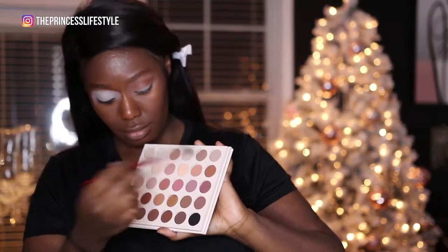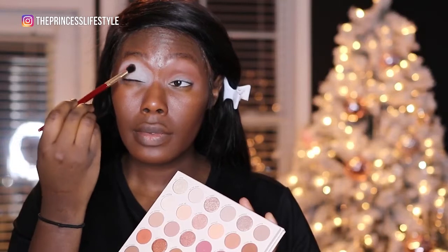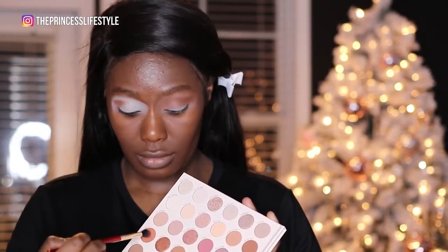Now this Bare Necessities palette, I feel as though it's just not pigmented enough for me, because I really had to go all the way in with those browns to get them to show up. And I'm using a white base, so it shouldn't be a problem. But that palette is not very pigmented to me. To me, okay? It's not very pigmented to Princess.